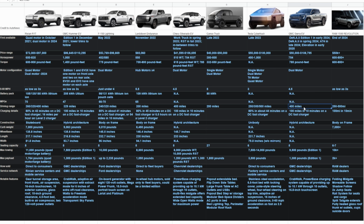I hope it has enough payload for over 2,000 pounds to match the Ford F-150 Lightning, and I hope it can tow over 10,000 pounds as well.